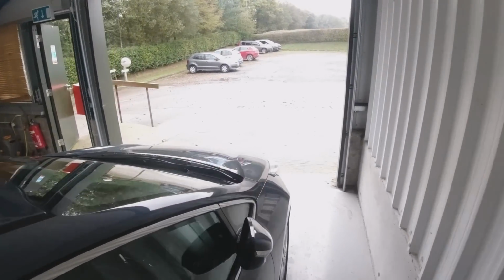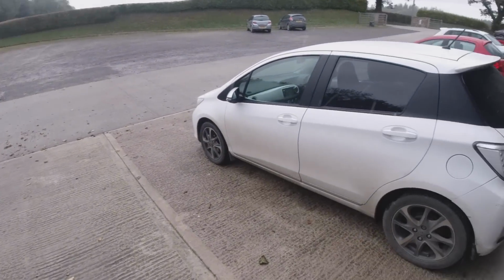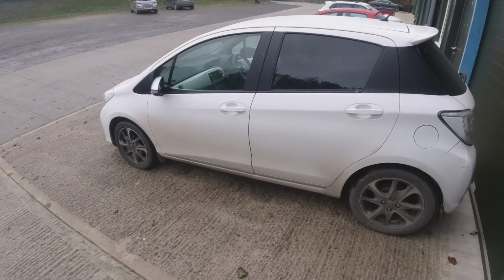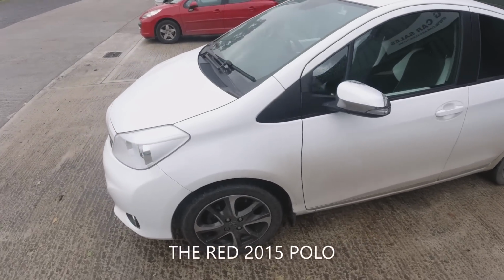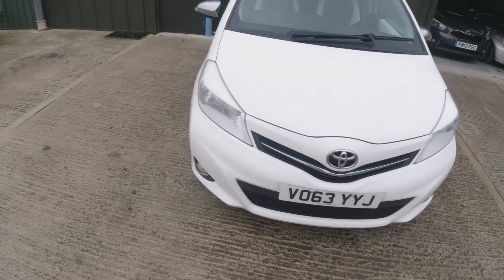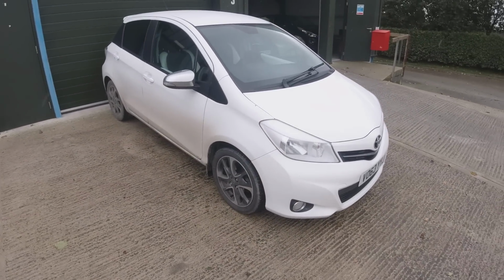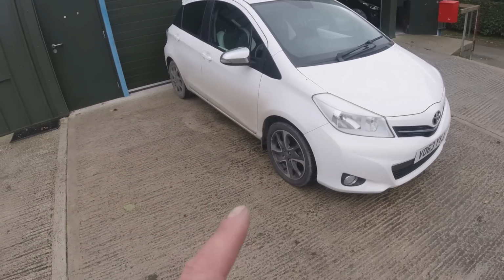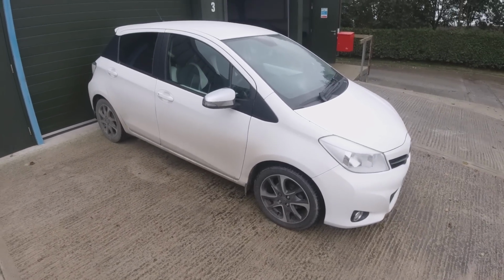It's raining, so you're going to have to bear with me because it's not nice out there. Hood up. So here is the Toyota Yaris in from part exchange on the Polo. Nice little car. I'll probably take you out for a short little drive on it because it does feel different to the other Yarises I've had. Obviously I've had the earlier shaped ones. This is the latest shaped one I've had. So yeah, this came in part exchange from the Polo.